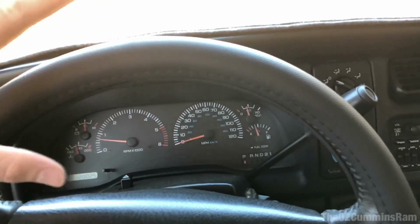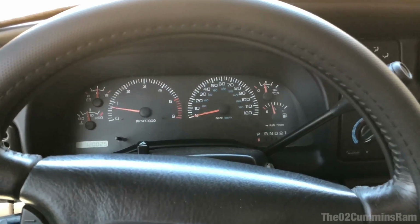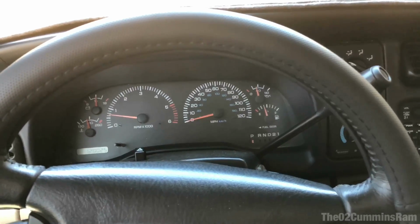Almost forgot, I renewed the front bumper and all the plastics on the vehicle. I retinted it, and I painted the front grille on this truck. I painted the mesh on it, so it looks really nice. I hope you guys enjoy the rest of the video.